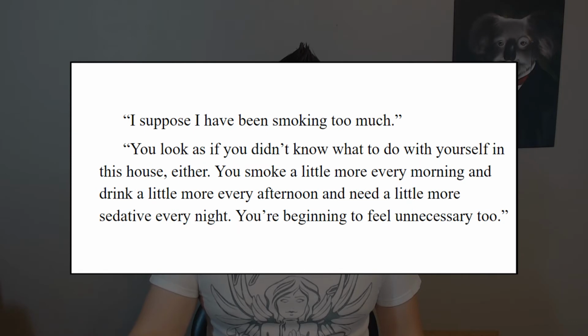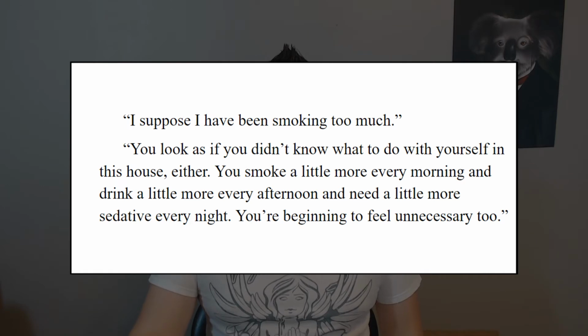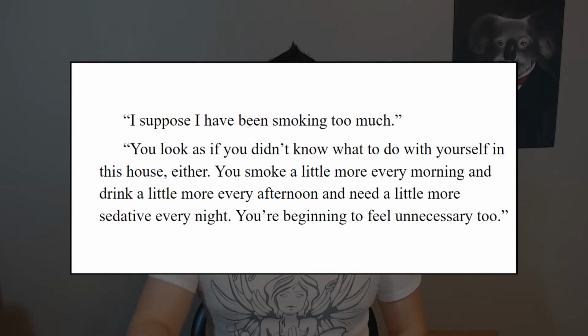"I suppose I have been smoking too much." "You look as if you didn't know what to do with yourself in this house, either. You smoke a little more every morning and drink a little more every afternoon and need a little more sedative every night. You're beginning to feel unnecessary, too."